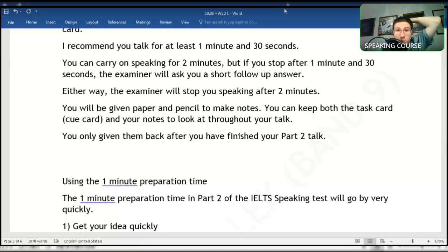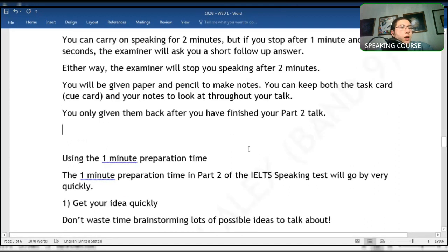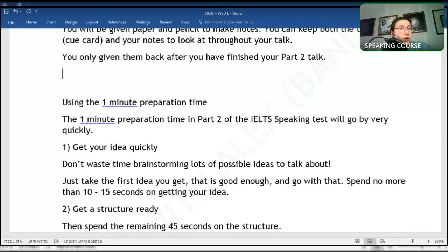This is one of the most important parts of IELTS Speaking Part 2. I would say it's the most important part. This is the most important minute of the speaking test, because this is what basically decides your whole mark for speaking part two. So yeah, here right now we are going to be talking about how to use your 1 minute preparation time.